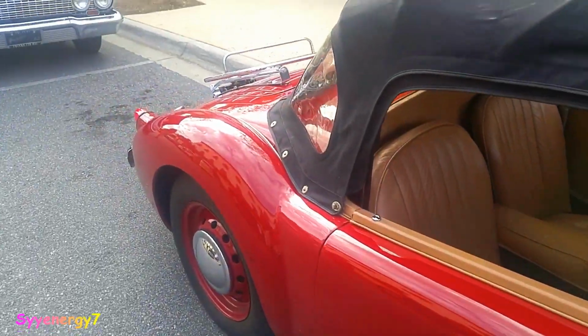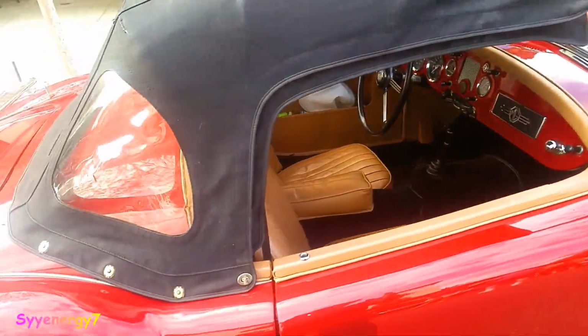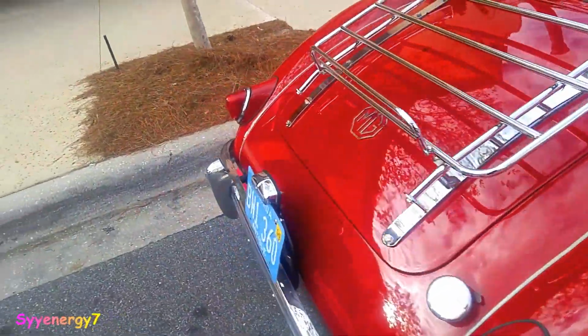Very simple to change the top out. You had your side curtains on here, luggage rack, and fun car to drive.